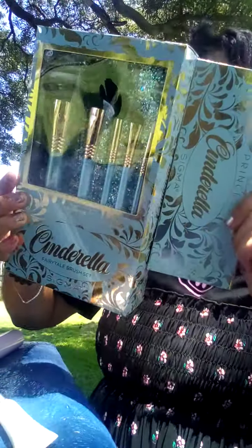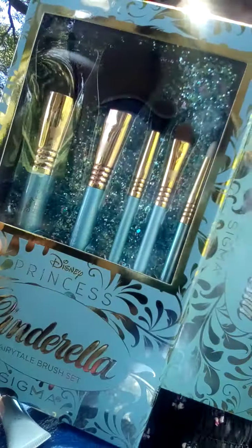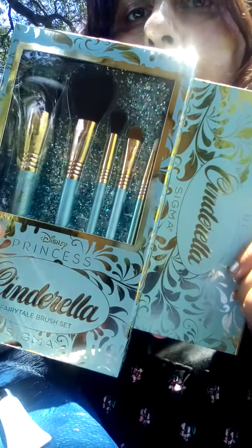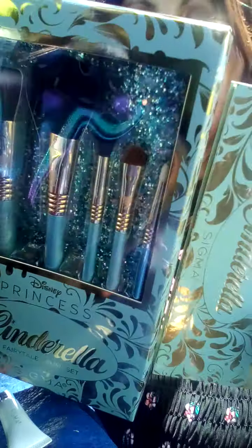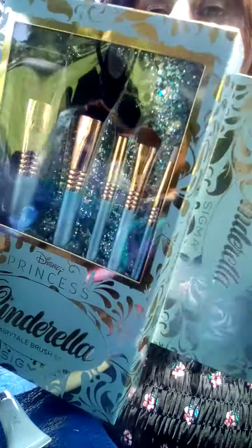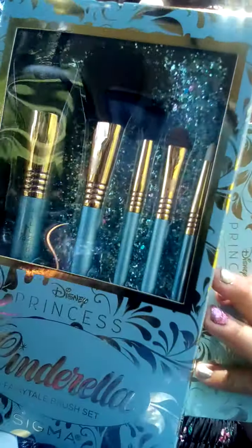So there's five of them. 1, 2, 3, 4, 5. Yeah. And it has the cute little Cinderella engraving inside the tubing. I guess they're called ferrules. That's what it says. So that's the part right there above the handles, that it has the little symbol of Cinderella.